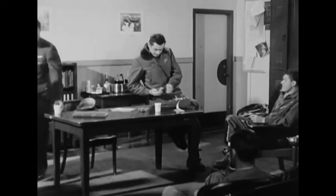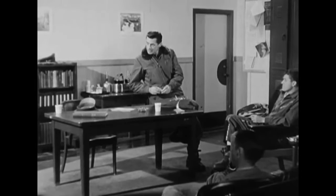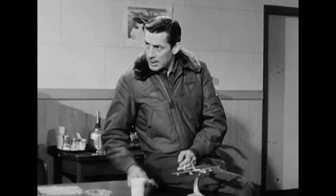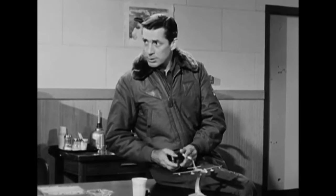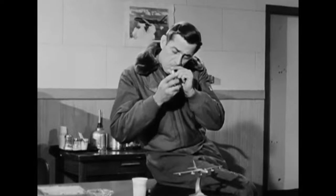I don't want to scare you. There's nothing mysterious about the B-47. It's a good plane, a safe plane, provided you know what you're doing at all times.